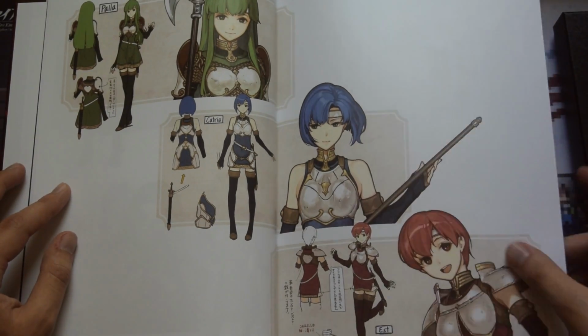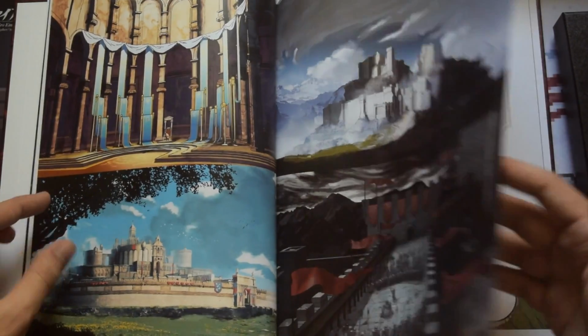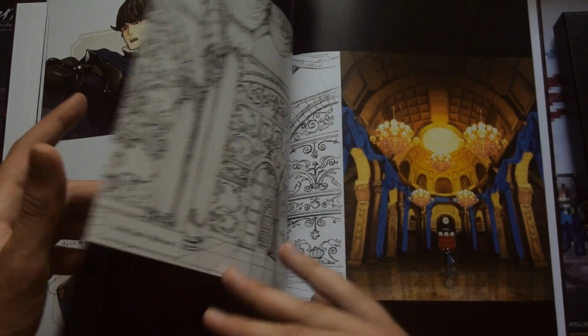Here are the Pegasus sisters back, so Paula, Katri, and Est. I like their new art. There's more scenery art. And then Myla. What's your name? Oh, Berkut. Okay. I feel like I've heard that before.